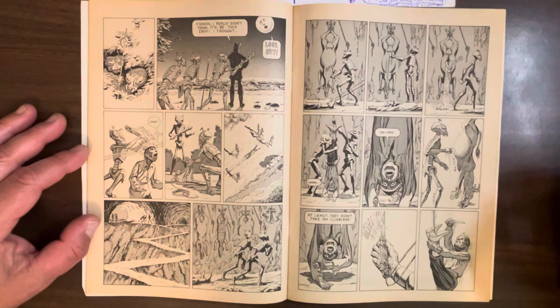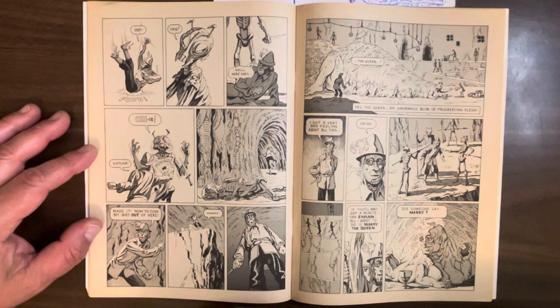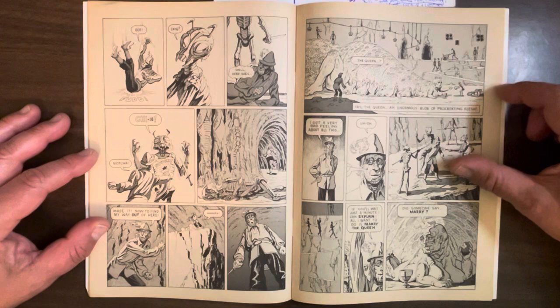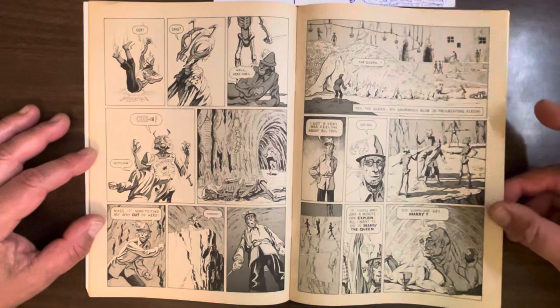So he has a hidden blade and he frees himself. And he stabs the guard who was left to guard him, the butcher. And he runs off to try and find the queen. And he finds her. And she's huge and so repulsive. She looks like this big fat larva just spewing out a hillside of eggs. So he goes up to the queen and he says, hey, I want to marry you.